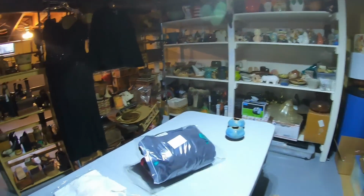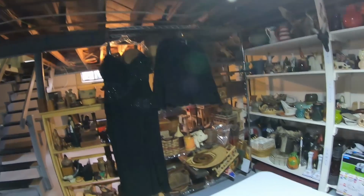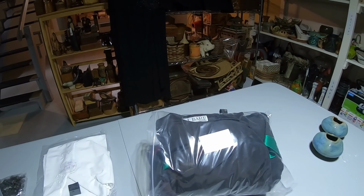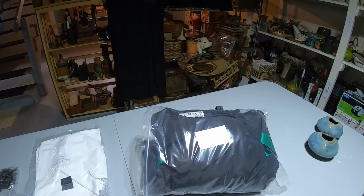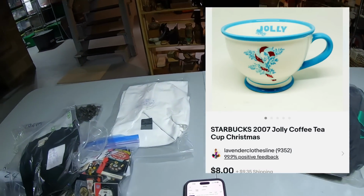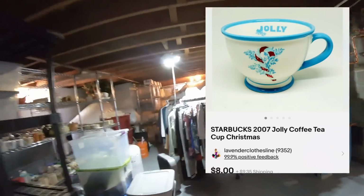So I don't always get to it, but there is the Chico's jacket, and I think I said $89.99 I got for it. I paid $7.95. All right, next up, Starbucks 2007. It is a Jolly Coffee Tea Christmas cup, $8.